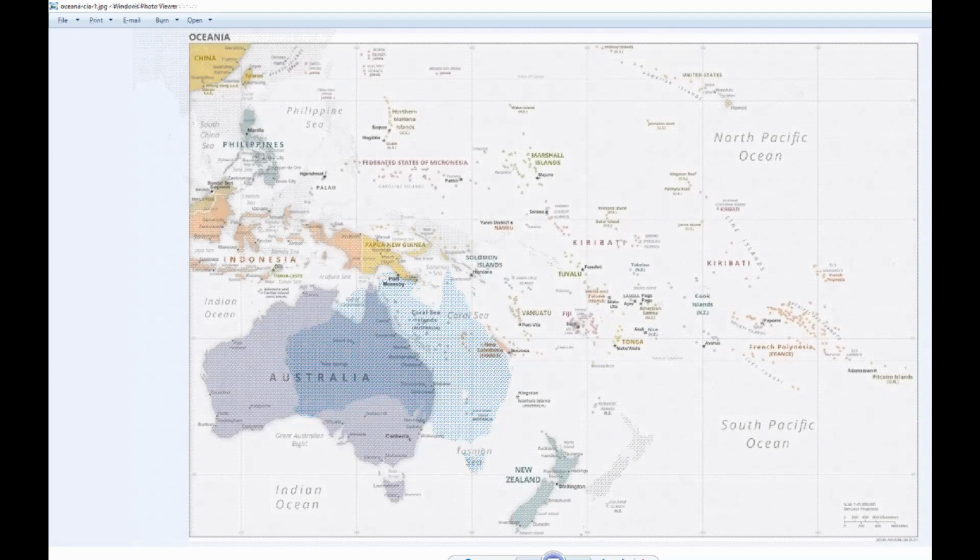This map has a little more detail. Again, here's New Zealand down here, Australia, Indonesia, the Philippines, Marshall Islands, Tonga, Tuvalu, a lot of these things we've covered and seen before. The Pitcairn Islands are way over there. But here's the Indian Ocean, here's the Tasman Sea, the South Pacific Ocean over here, and this is Tasmania down here.